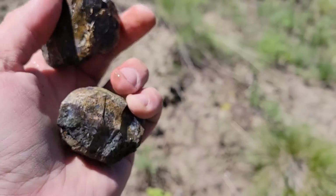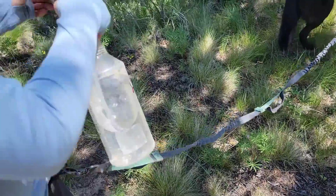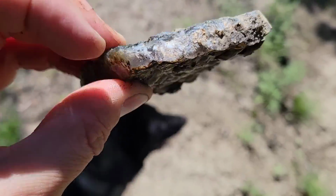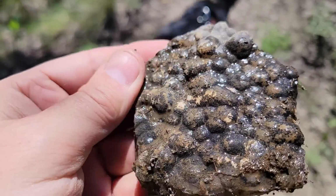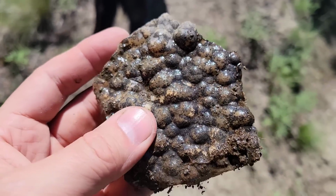Got some good little chunky pieces here. Interesting texture. Yeah, it's a seam agate. Yeah, but the top isn't agate. Yeah, it is. Is it? Yeah, that's got just dendritic blooms.